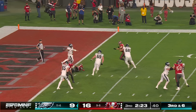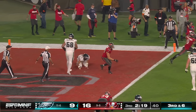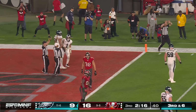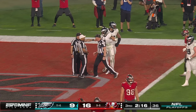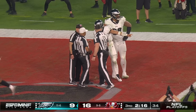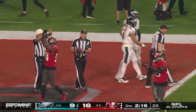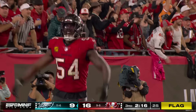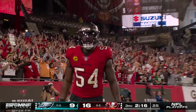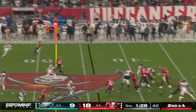Hurts. David at his feet in the end zone. The ball came out, but they are going to see if he was down. Anthony Nelson was on his back. Is this a safety? Intentional grounding. Number 1. The foul occurred in the end zone. It results in a safety. But they've got to start having some answers on the offensive side of the ball.